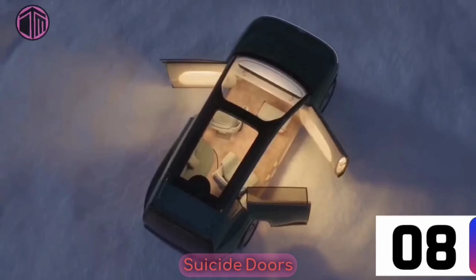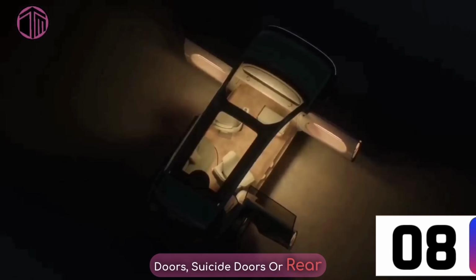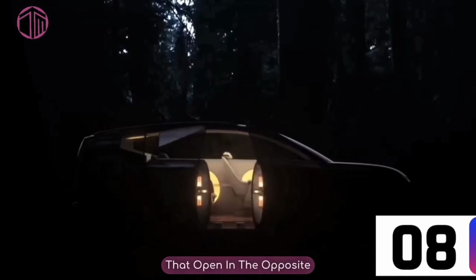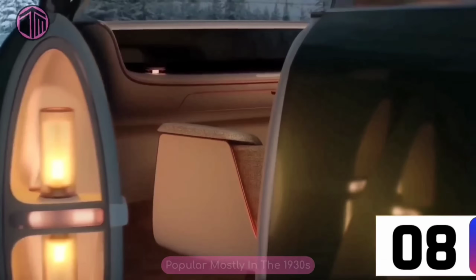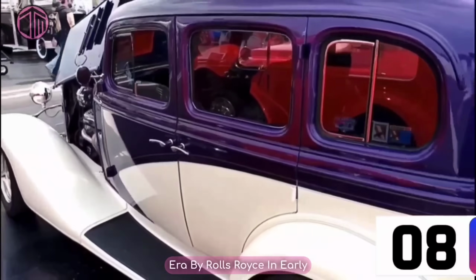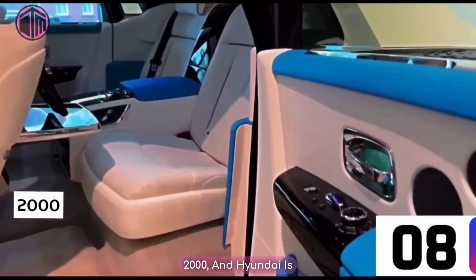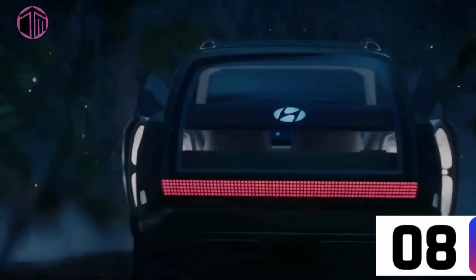Appealing suicide doors. Just in case you're not familiar with these kinds of doors, suicide doors or rear-hinge doors are car doors that open in the opposite direction to the direction of travel. Popular mostly in the 1930s, suicide doors were reinvented for the modern era by Rolls-Royce in the early 2000s, and Hyundai is bringing them to the EV revolution with the Ioniq 7.